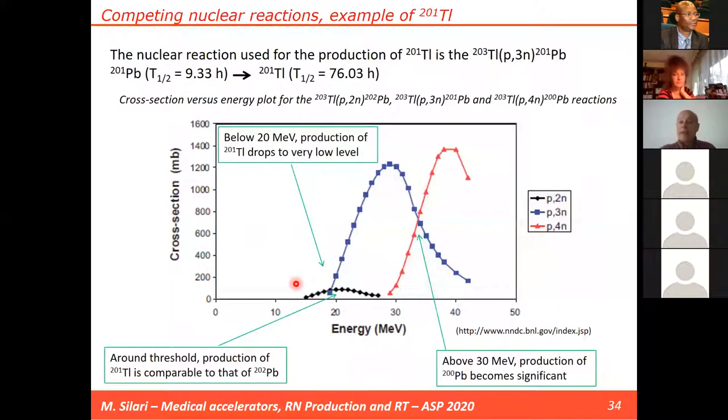Another important thing is the fact that when you bombard a target with, for instance, a proton beam, you do not only typically produce the radionuclide you're interested in, but also contaminants, which are not necessarily good for the examination. They may not have the right emission for imaging. They might just give dose to the patient.